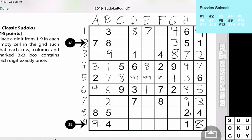Now look at row 1. We have a 2 here and a 2 here. So the only place a 2 can go is here. Now there's a 1 and a 5 left. This 1 tells us which way they go. This 5 dictates this.